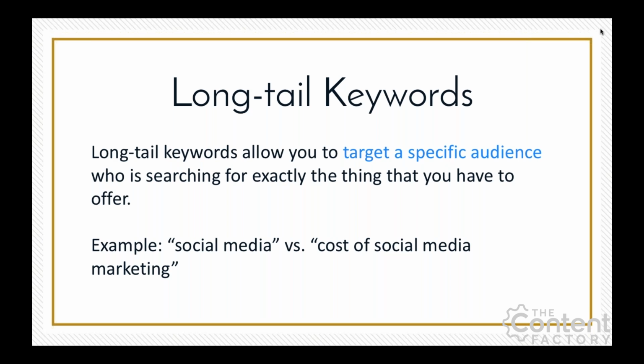So what makes for a good keyword? Long tail keywords are where it's at. The reason is that you're going to be able to rank for them faster, and you're going to be able to get more targeted with long tail keywords than you would with short tail keywords. For example, social media versus the cost of social media marketing. Social media is not a good keyword for an agency like mine. Why? Because we're probably not going to be able to rank in the top spot for social media anyway, right? And even if we were able to rank for that, the traffic that came probably wouldn't be very targeted, and it wouldn't be optimized for conversion.